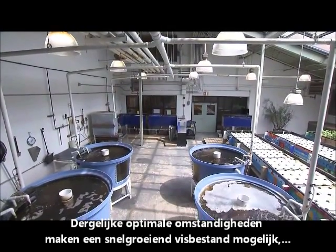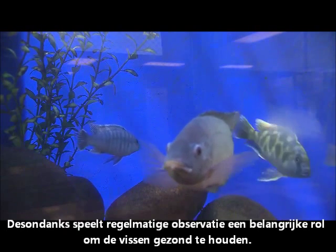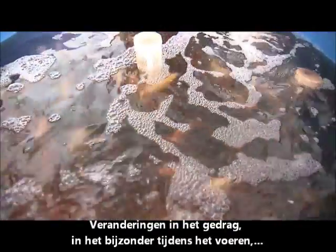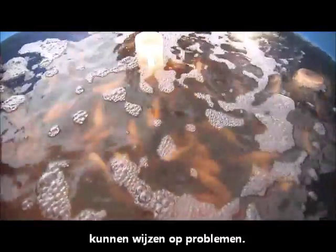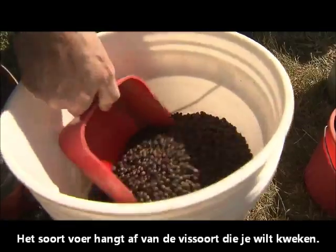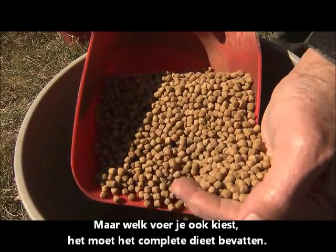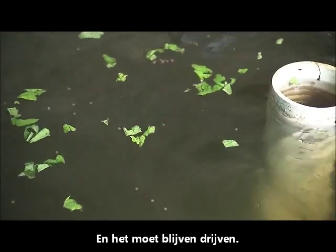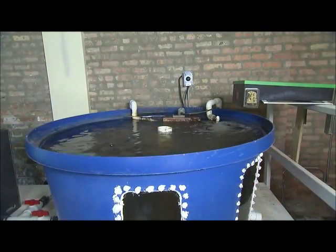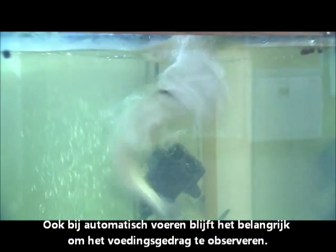This type of optimal condition allows for a fast-growing stock that is less susceptible to disease, but regular observation is still an important factor in maintaining fish health. Any behavioral changes, particularly during feeding, is an indicator of problems. The feed you use will be determined by the type of species you choose to raise. But whichever feed you select, it must provide a complete diet and be of the floating variety. An auto or demand feeder is frequently used in the recirculating environment. Even though the feeding process is automated, you still want to be present to observe feeding behavior.